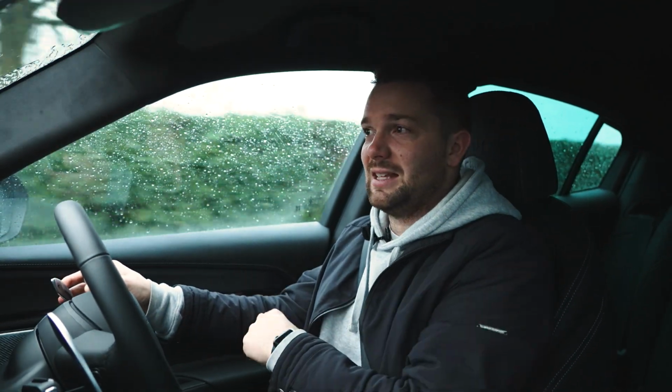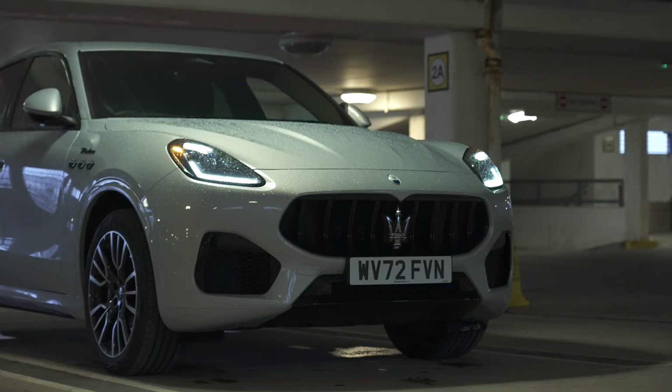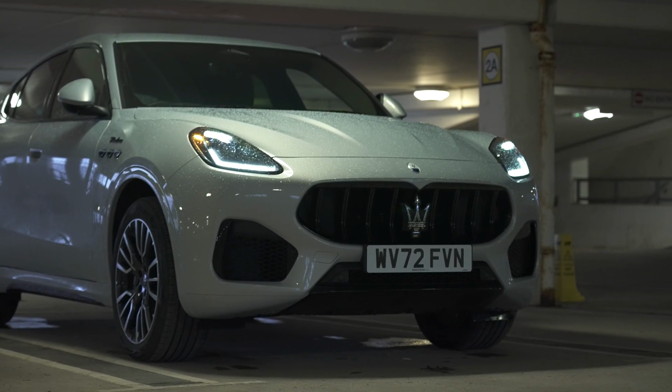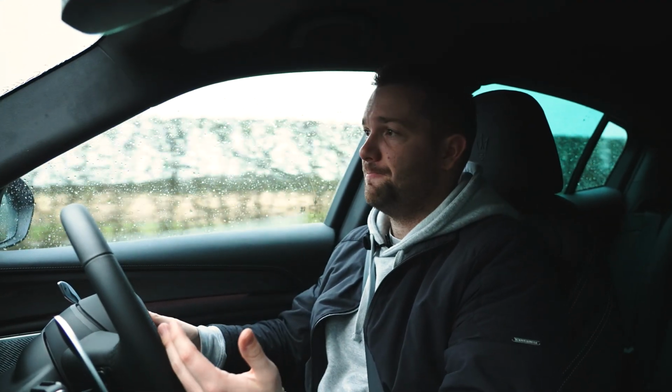The ride in this car is brilliant. I'm across some really horrible, rutted, potholey B roads at the minute in the UK, and as you can hear and see, it's throwing it down and it's handling them all with incredible ease. The refinement in here as well is really good. It's nice and quiet on the motorway, and here all I can really hear is the rain, which is, well, it's January, so what do you expect? It rides the horrible roads that we have here in the UK with ease. It's incredibly impressive.